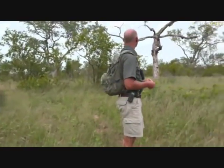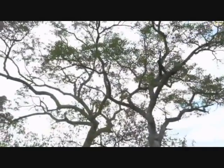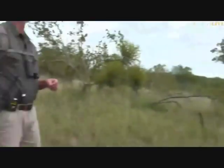Where's this one gone? I want to try and get us onto the right sun side. No, he's flown off without even showing us where he flew to. Pretty rude for that woodland kingfisher, but anyway, we're going to carry on with our walk and see if we can find something else interesting to show you.